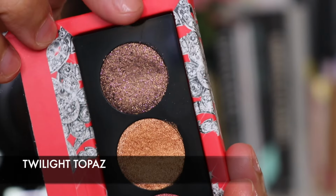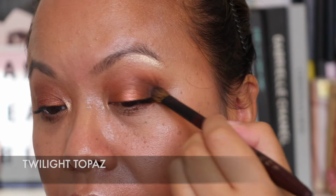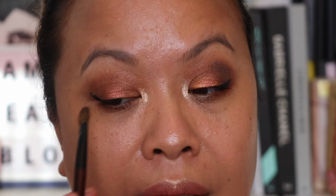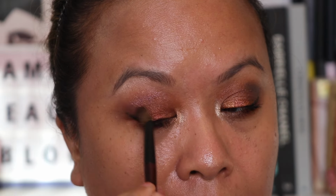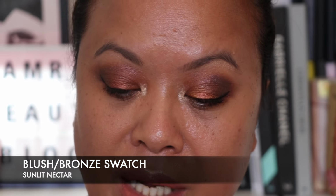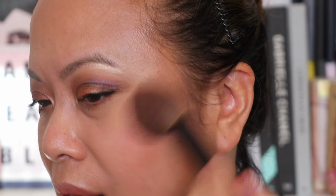I'll just add this shade again, just on the outer V again, just to make sure that that is there. And the same with the other side. That's really nice. I've just kind of deepened it a little bit more. That's really, really pretty. This one doesn't have a blush either, so I'm going to try and multitask and use that brown shade, which is so lovely, this shade Sunlit Nectar, and I'm going to put that on my cheeks. So let's use that as a kind of bronzer almost.